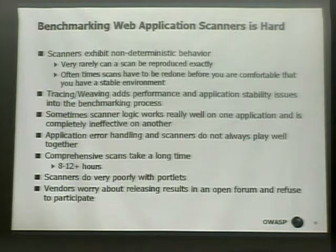Comprehensive scans take a long time. Sometimes it's as long as 8 to 12 hours if it's a fairly large application with a lot of JavaScript and stuff.